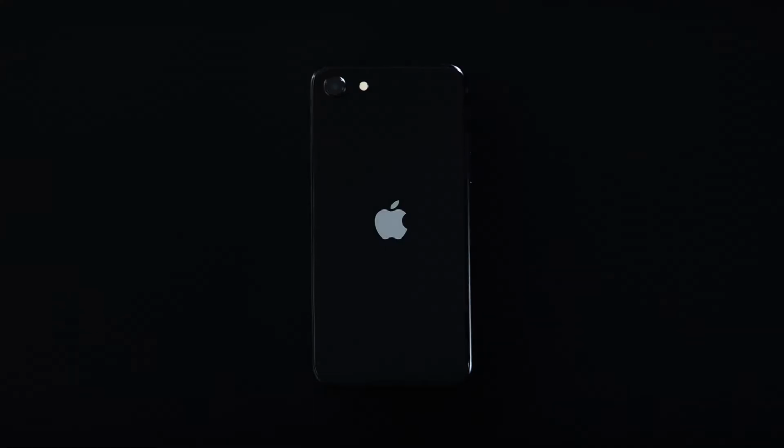I don't know when Apple is going to bring USB-C to the iPhone lineup, but I hope by the iPhone 12, Apple is going to introduce USB-C. And everything else is pretty much the same, and that's about it for the build and design. The iPhone SE comes in 3 colors: red, black and white.